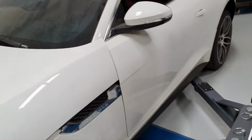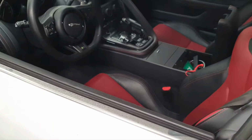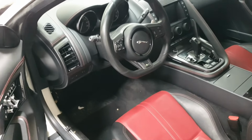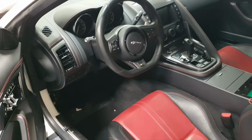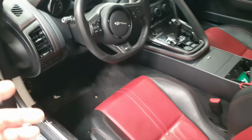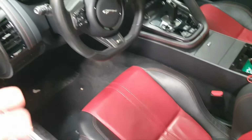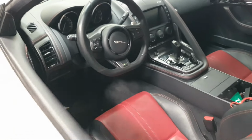Jaguar F-Type, 2015. Yeah, it does have a battery, to show you inside. All right. 72,000 miles. All right. It's flooded, and the engine got hydrolocked.